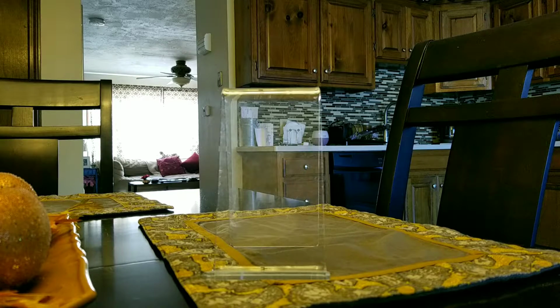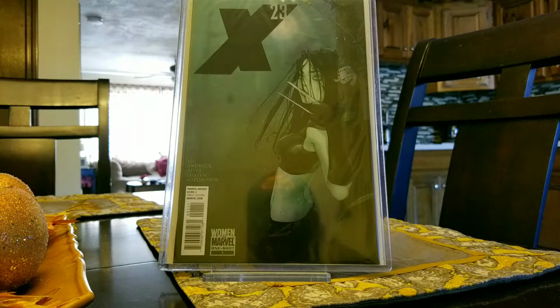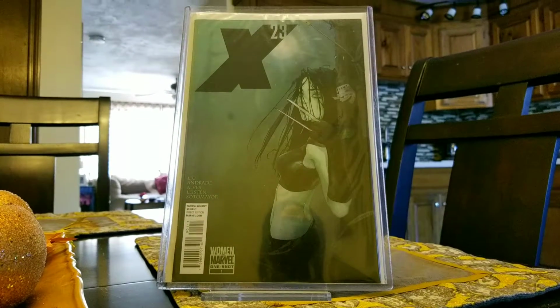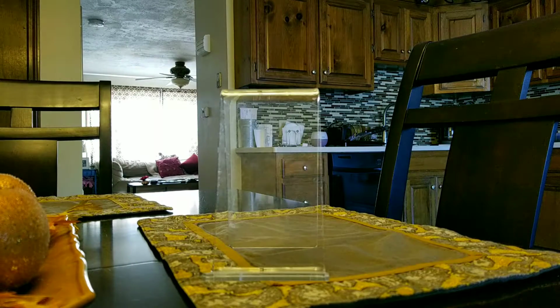I'm going to get this X-23 one-shot. I don't know who does this cover. I'm going to do some research, but I do want to get this one signed and graded. I think this is going to be a flip book, to be honest with you. I do like the X-23 character, but I am a Wolverine fan, though.